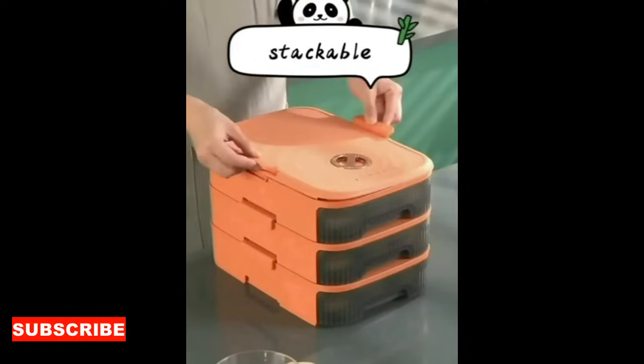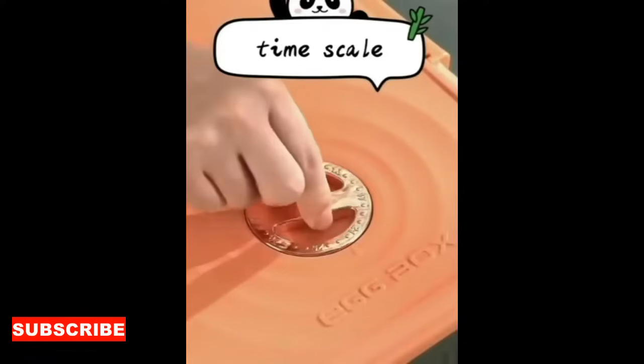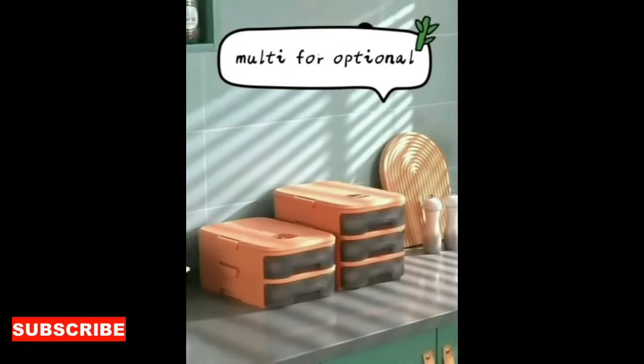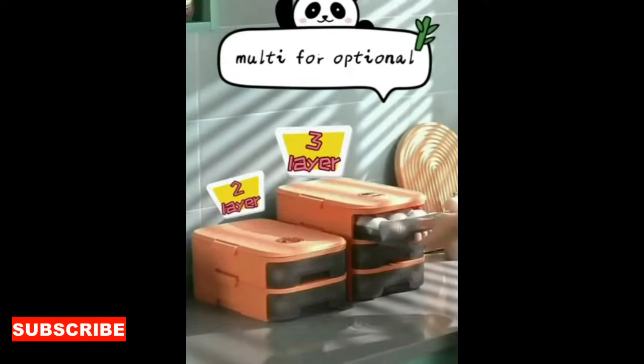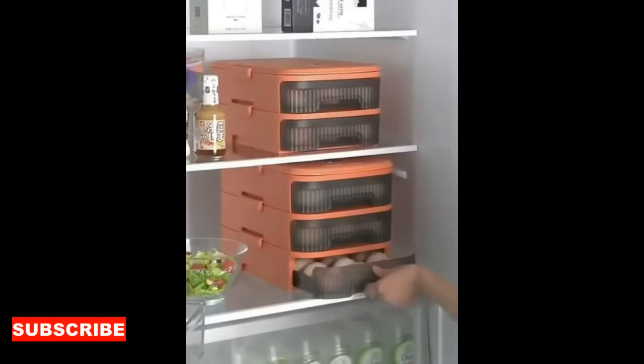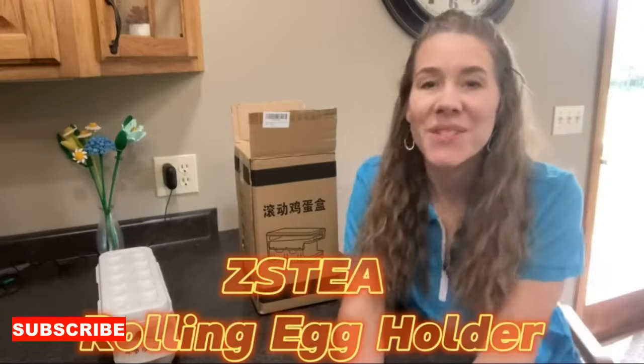Now, let's talk about the practical benefits of the Egg Storage Box. Traditional egg cartons might offer basic protection, but the Egg Storage Box takes it a step further. The individual compartments prevent eggs from knocking against each other, minimizing the risk of breakage and ensuring that each egg stays in its designated spot. It's a small but impactful change that adds a layer of organization to your kitchen routine.